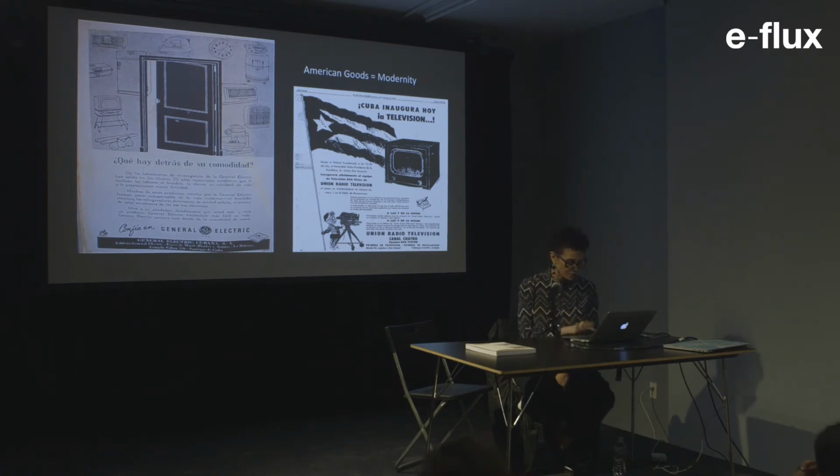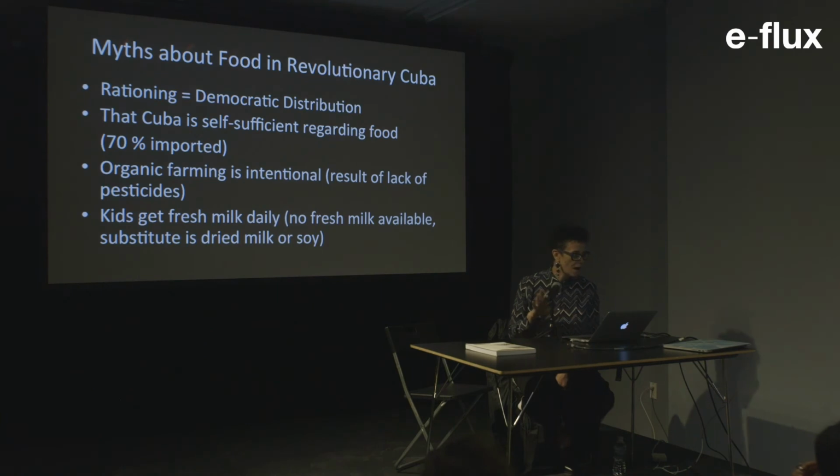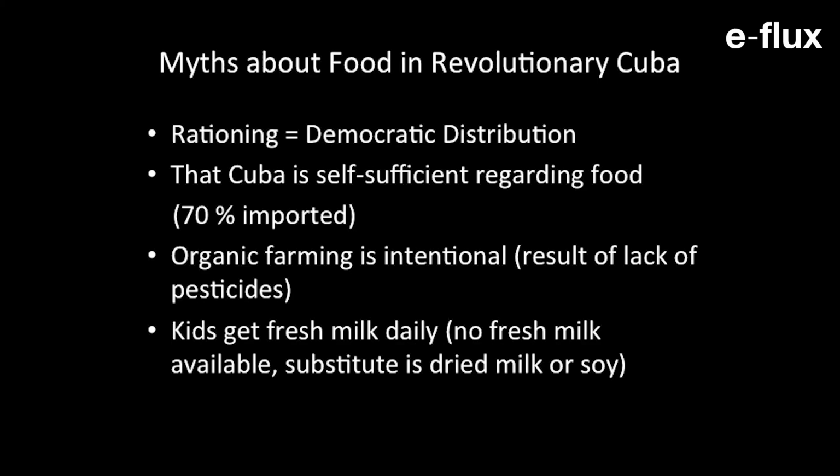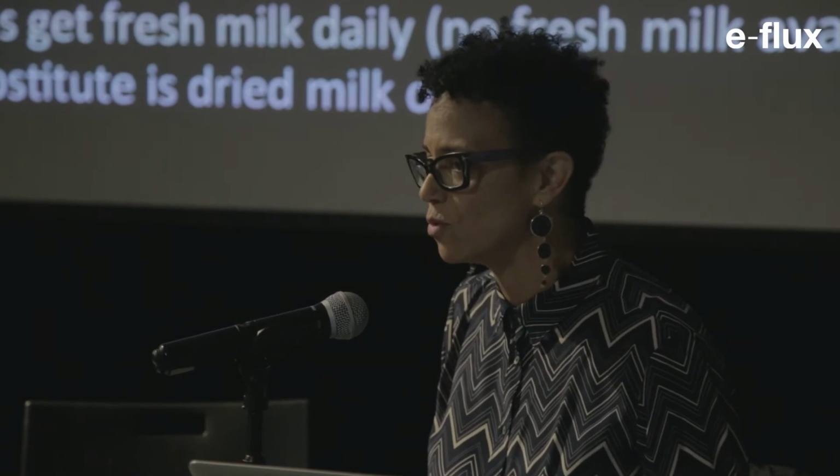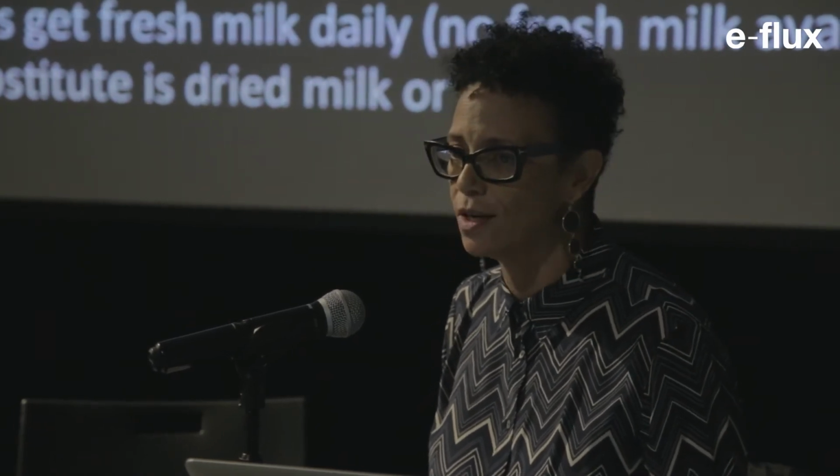So that's the pre-revolutionary moment. I deal more, because I work more on contemporary Cuba, with the myths that foreigners have about revolutionary Cuba's food supply. The assumption that rationing equals democratic distribution of food. No concern in that equation for the production of food, how this rationing system affects the production of food, the storage of food, and the failure to distribute food. 50% of Cuba's food never makes it anywhere. And that's also part of the rationing system.